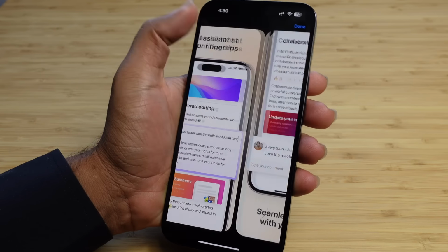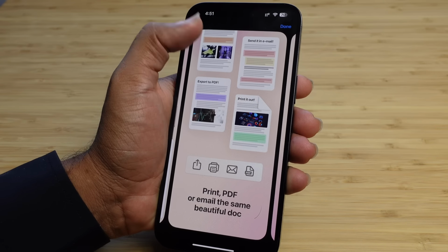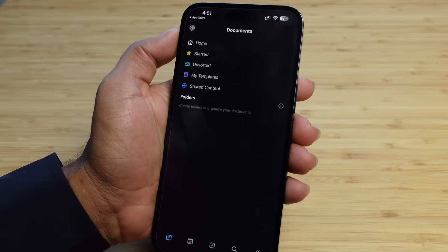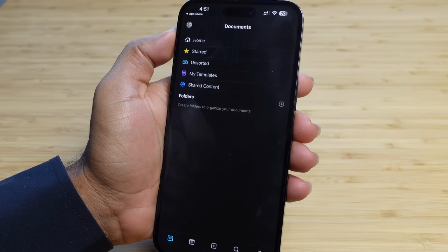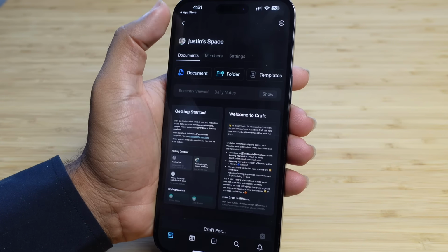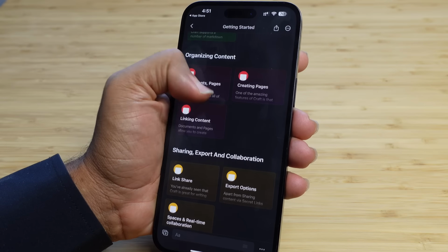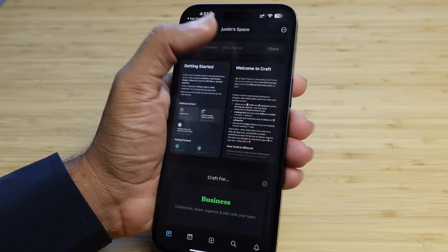It works with your Mac and your iPad, and on your iPhone, you've got this incredible application that is designed very well and allows you to create a beautiful doc. So let's go ahead and open the application and take a look. When you open it up and you log in, you create a Craft account, you can come over here and see your documents. You can tap on the home section, see all your various different documents in your space. They've got a getting started guide, which allows you to add content, style the content, organize it, and share and export and collaborate. They've got a welcome to Craft document where you can learn more about Craft, why it's different.